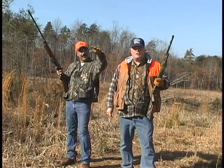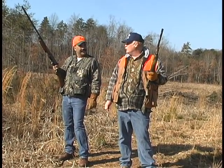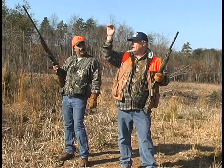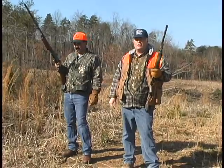Take off? They tend to get up. Once they get up about 20 feet or so, they really start rocketing in. Then they'll just keep climbing and head straight on out. About a 30 degree angle. Yeah. Just keep on going.